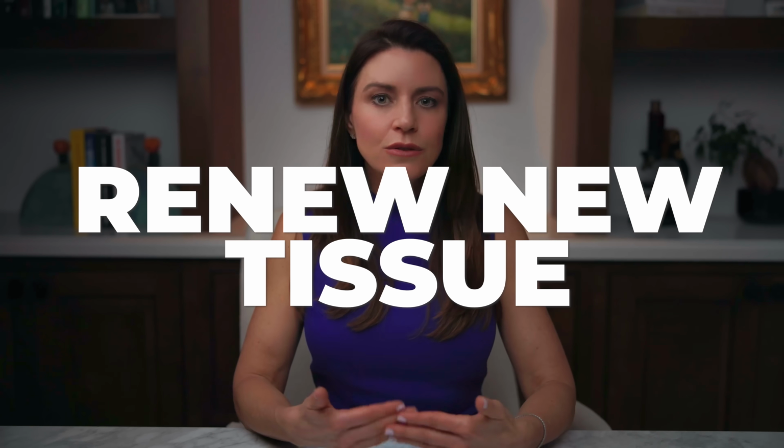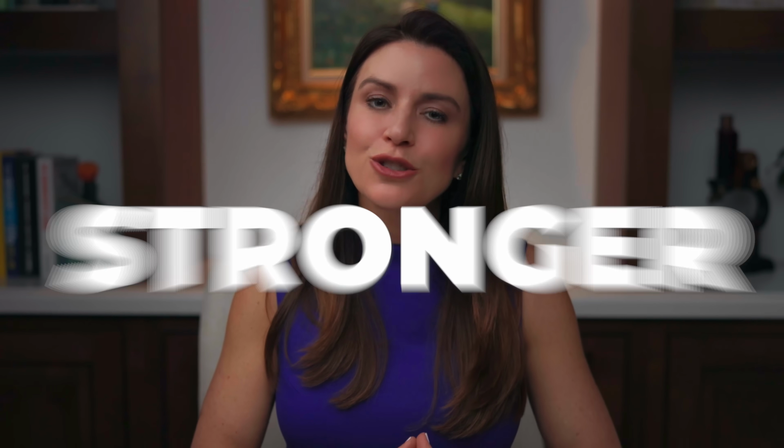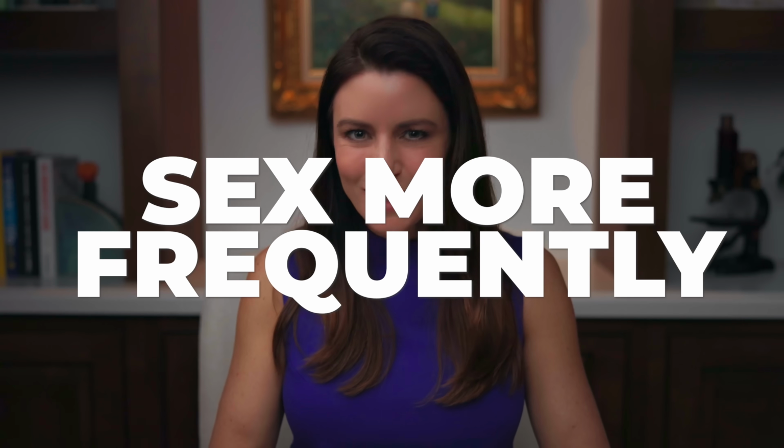Believe it or not, when you inject PRP into the penis, this is going to help regenerate and renew new tissue as well as new blood vessels. Anytime you're regenerating new tissue and new blood vessels, you're bringing that rich oxygenated blood to the penis so that you can get firmer, stronger erections. Not only do you see firmer, stronger erections, but you also have a heightened sensitivity with your orgasms. You're able to rebound quicker. In other words, you're able to have sex more frequently.